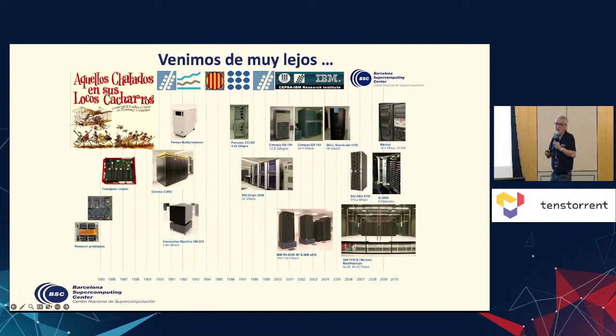Okay, and then in '84 I started a center working with parallel computers. Based on this board, we were mainly acquiring the transputer processor. It was a European processor, and then we had plenty of different machines.